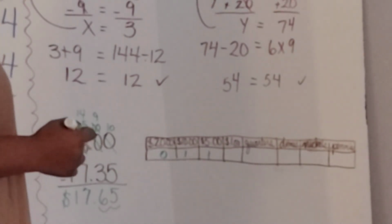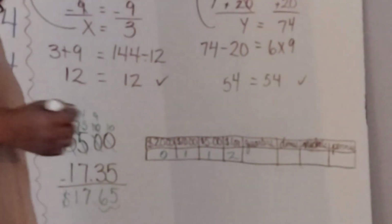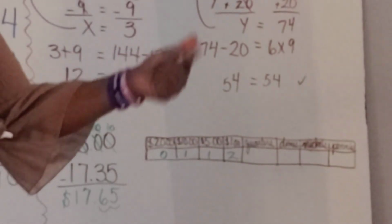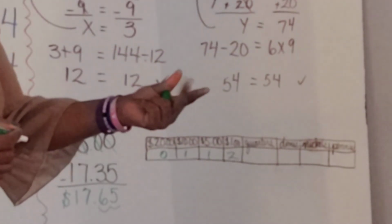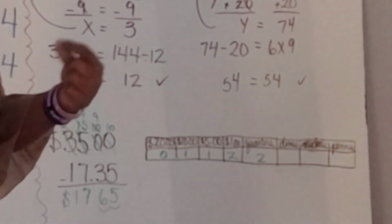How many 1s then? 2, because that's 16, 17. We have 65 cents. How many quarters are we going to use? 25, 50. We can't do 75. That's too big. So I guess, what, 2 quarters? So we have 50. And then we do our dimes.